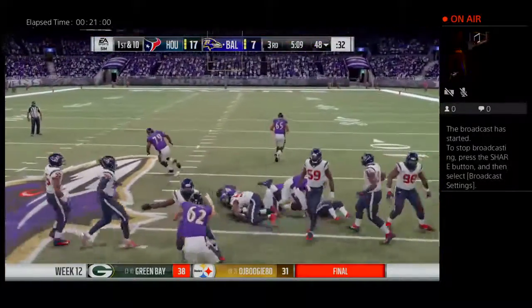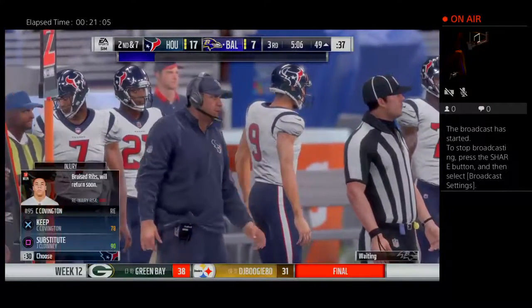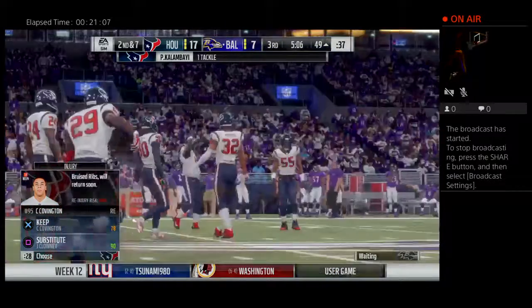They run with Collins. And he might have got this across midfield, not by much. They'll mark it down at the 49. A gain of 3, 2nd down.